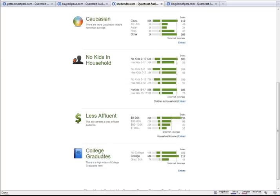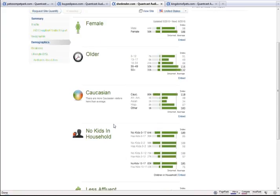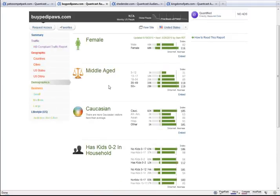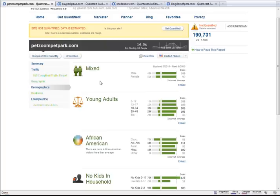So right away you can see that there is some consistency here between these four different offers. There is a mix between whether or not they're college graduates or they're affluent, but there is a lot of similarity in the fact that most of them do not have kids in the household. They are of a Caucasian ethnicity. They are more generally females rather than males, and they tend to be of the older demographic, so usually ages 35 and older. Okay, so you can see that that's once again verified by the bipedipause.com offer.